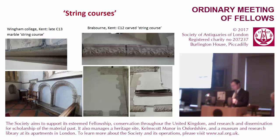Here I found that such string courses are still part of the architectural language of Orthodox churches, where they symbolize the girdle of Christ that binds together a community of priests and believers. We reasoned that because the Catholic West and Orthodox East had been the same church until the Great Schism of the 11th century, this ornament must once have been a shared symbol.